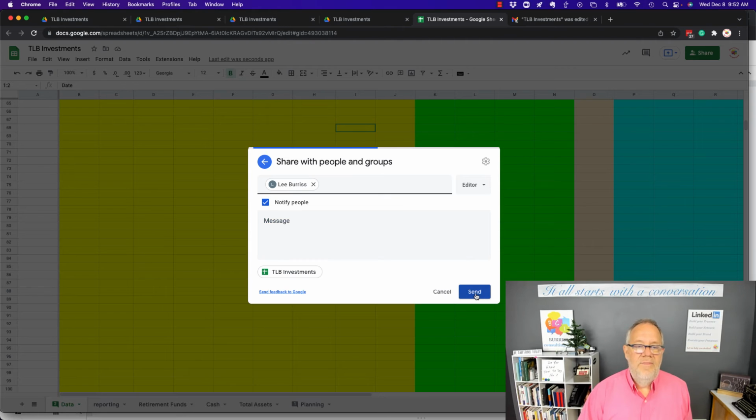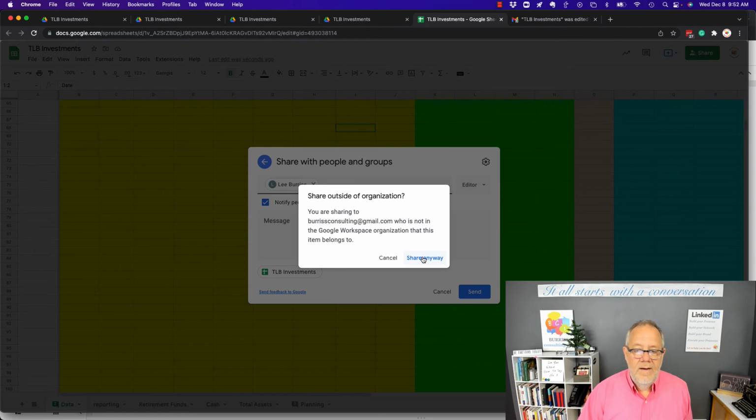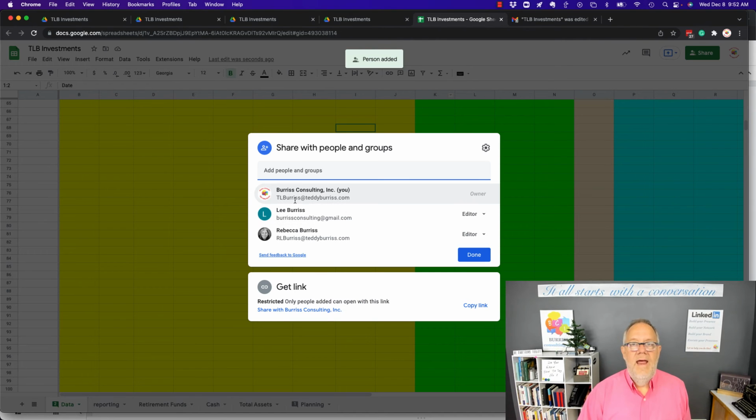And then when they get that message, here's a safety warning or security warning. Then anytime either of these two people, this is the owner, me, either of these two people edit the document, you'll get an email alerting you the document was edited and by whom.